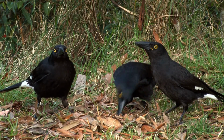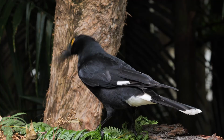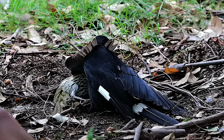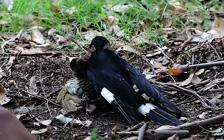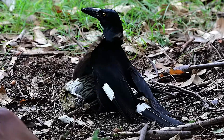Once a regular winter visitor to lowland areas, pied currawongs have become permanent guests in the lowlands, where their sad calls are commonly heard. Here, killing a fledgling fallen from a nest to feed their own, a fast death for the bird, otherwise exposed to a slow one by a storm of ants.